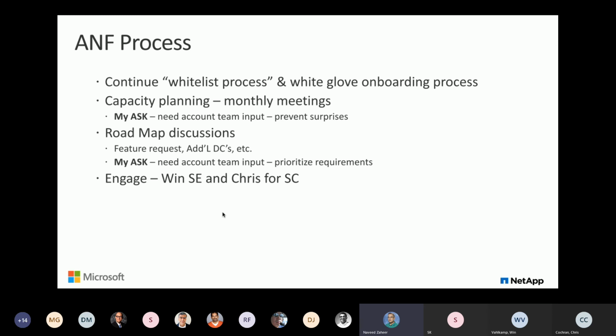It's easy to say the term lift and shift, but it's a little more complicated when I use the word dependencies, application dependencies. That brings in a broader scope of conversations. So engage us on that front as well. So that's where I'll stop. I'll see if there are any questions.